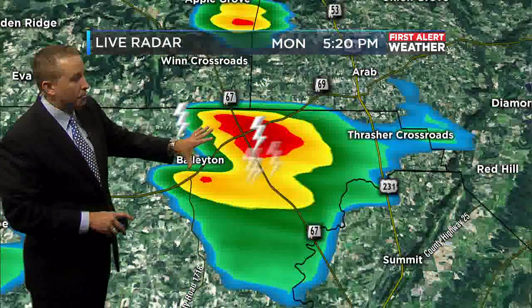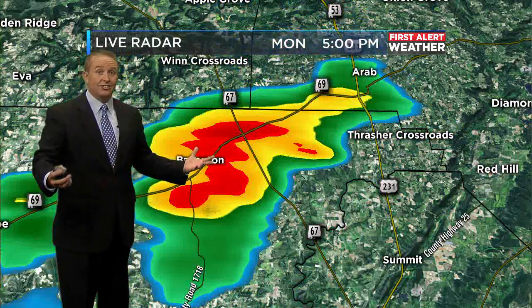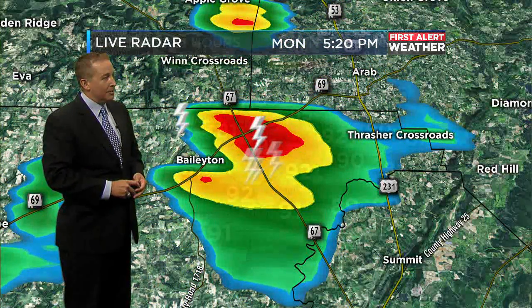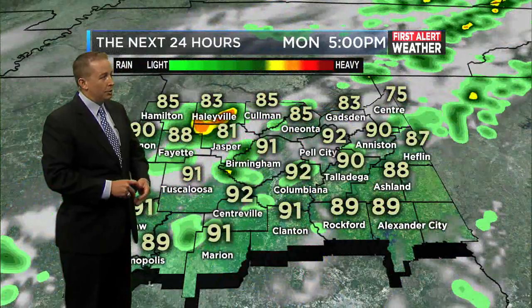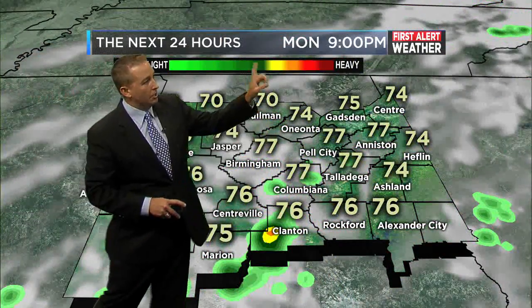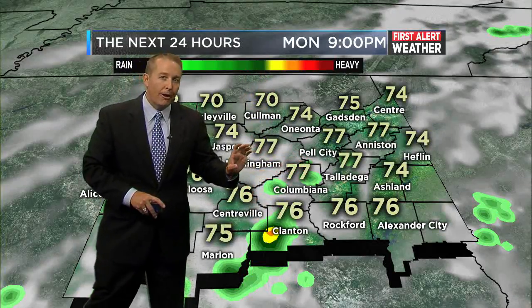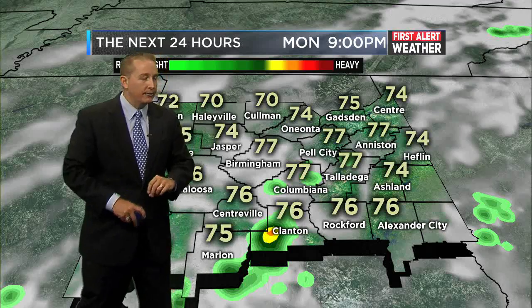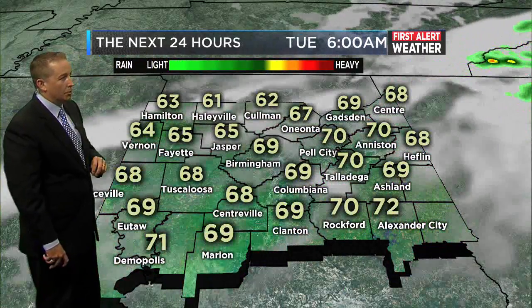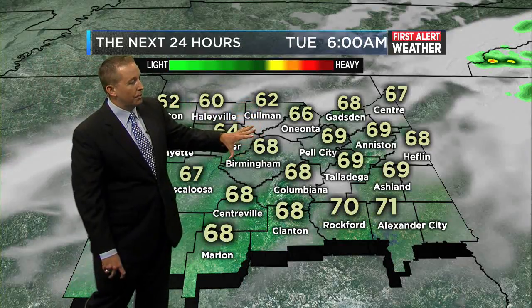And you can tell the general motion with these rain showers today: almost no motion, just kind of stationary, random, chaotic. But this is all along a front. And you'll notice here that the model data through tonight as we pinpoint some of this rainfall looks like through 9 o'clock we'll see maybe a few lingering showers, perhaps a storm in areas to the south. Notice temperatures in the 70s. We'll take you to tomorrow morning. Notice low 60s to the north. Still some lingering cloud cover.